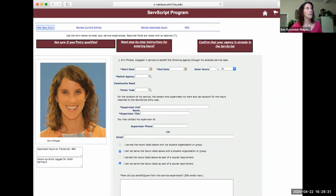Up here at the top, there's a section where you can check to see if your service, or the service that you're doing, qualifies and should be entered on ServScript. There's also step-by-step instructions that I mentioned before that have helpful screenshots and how-to guides to walk you through exactly what I'm about to do now.